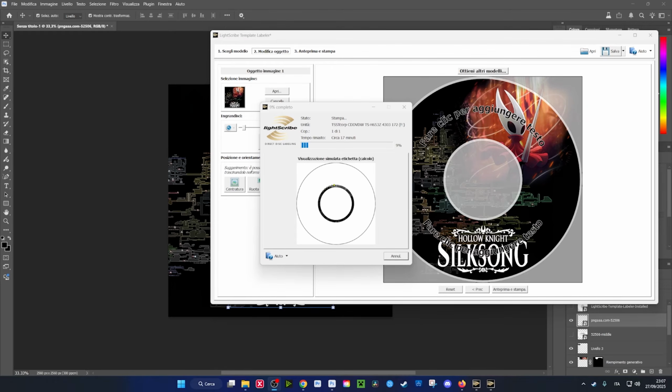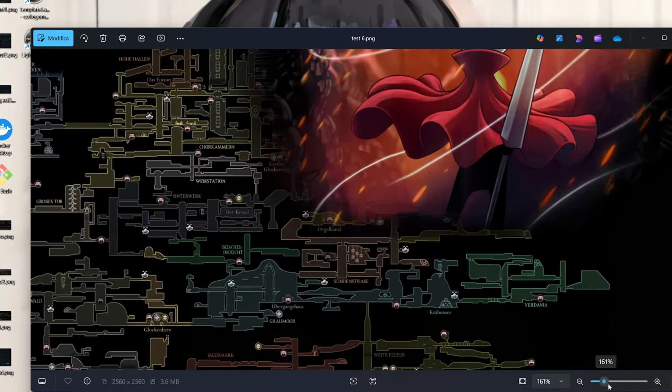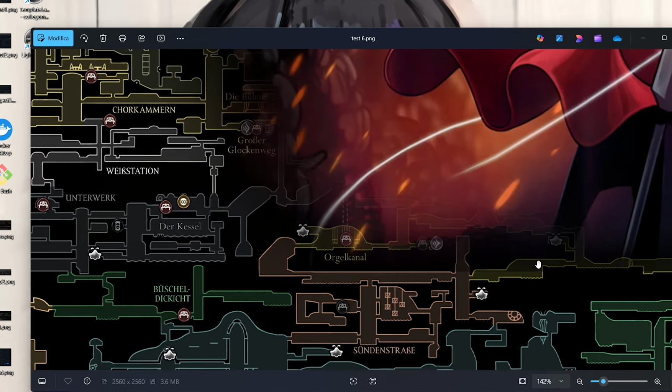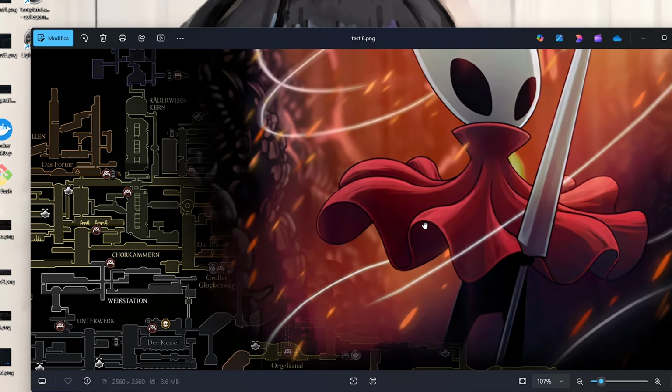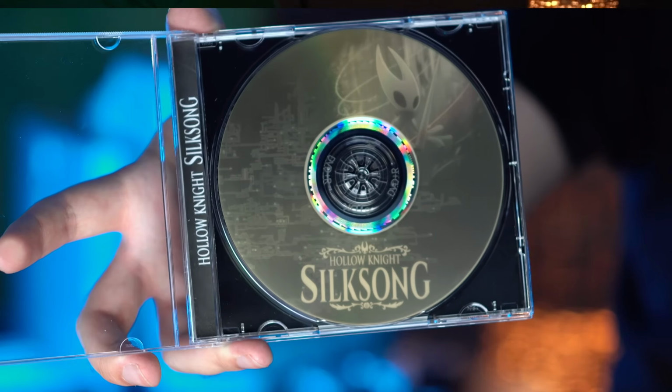The real challenge was to fit the artwork inside the limited space of the disc without losing any detail or making it really small. After several hours of testing designs, I ended up engraving a section of the Silksong map alongside the title, so you can see how I made it. You have this cybercore stuff on the disc, and yeah, I think the final result was really good.